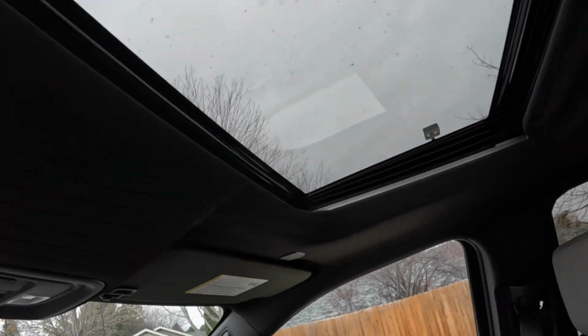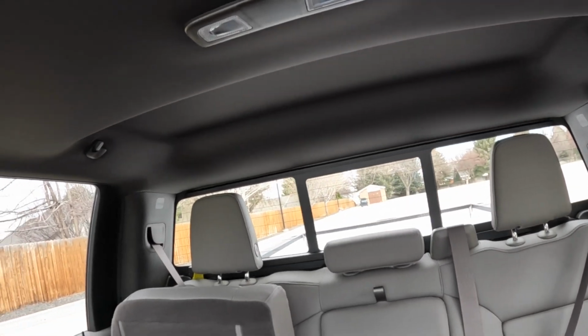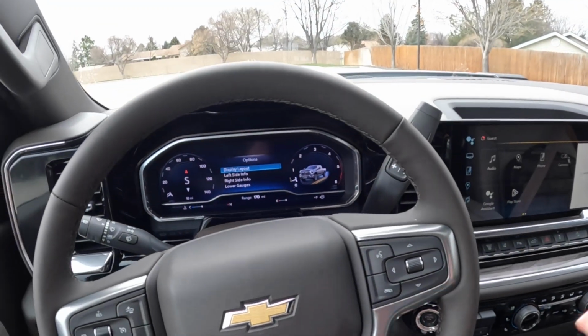Up top, you can slide the moonroof, you can tilt the moonroof, and then because it's too far to reach, you can slide the rear window. Also, you have your garage door settings there and all of your on-site settings up there. But let's turn it off. Let's hop in the back and see how we fit behind ourselves.